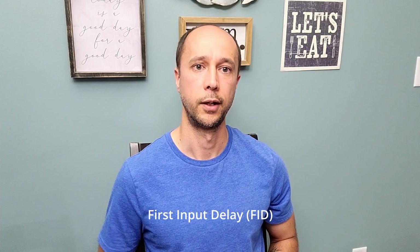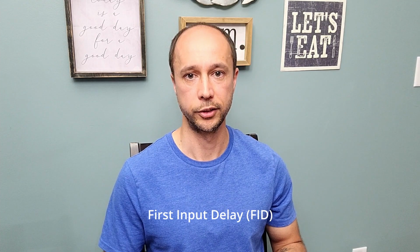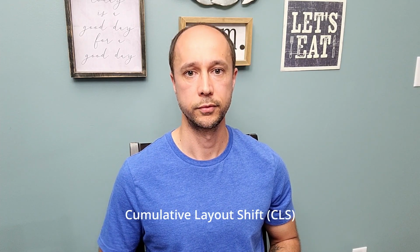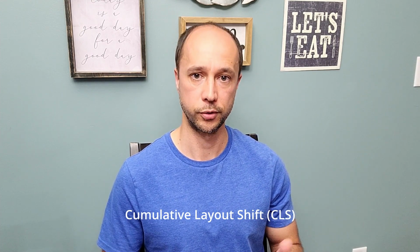The second one to know about is called first input delay. And that's basically the amount of delay before you can interact with the page. The third one to know about is called cumulative layout shift. And that's basically a measurement of the amount of movement that happens on a page as it loads.